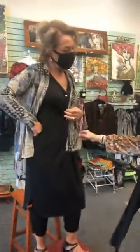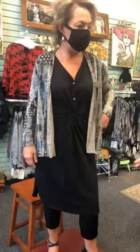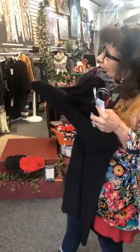But then when you put it on, look how cute. It's got that little twist. It has two buttons on the top. It's number 480. It was $86. This is on sale for $52. It's viscose poly span. But you know what? It has a brushed flannel feel to it.